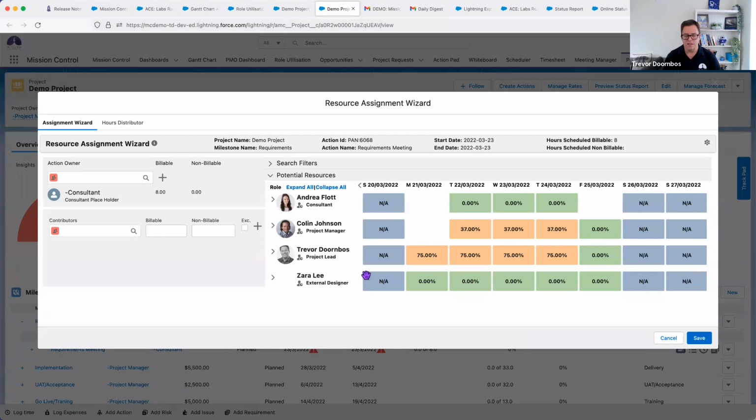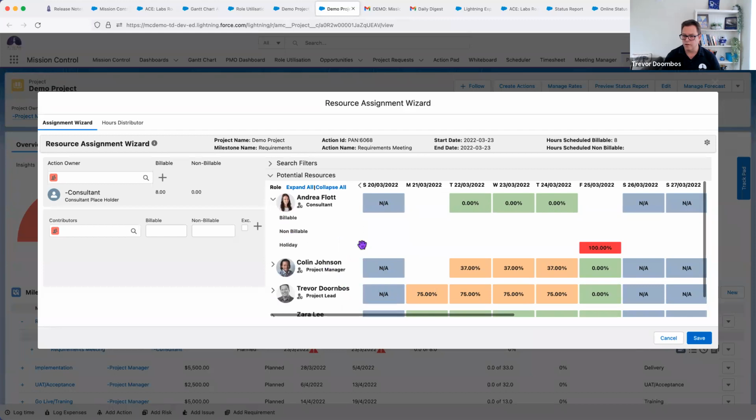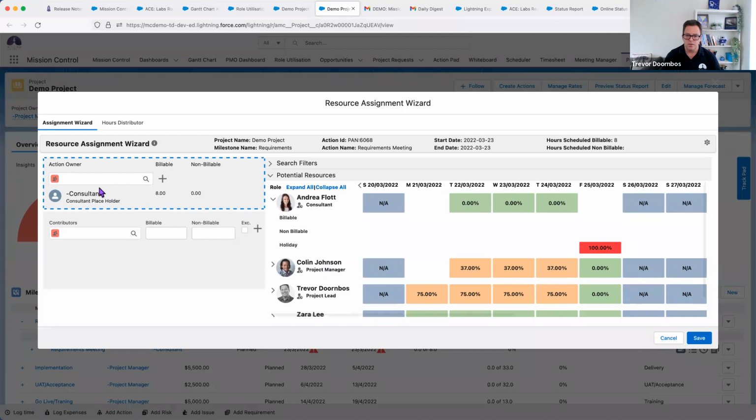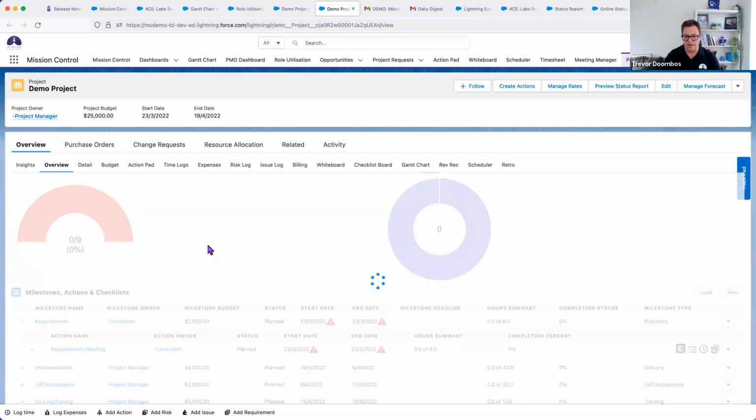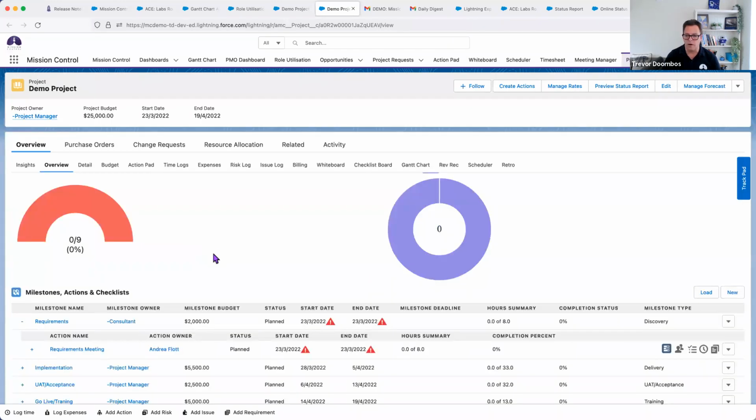And straight away, I've got a subset of my consulting team. I can see Andrea's at the top of the list. Zara's external, so we'll use her last because she'll cost us more money if we use her, obviously. And I'm going to go with Andrea because she's got more availability, and I can see she has got a holiday on Friday, but that's okay. We want her for today. So I'm going to drag her up here. And then I like seeing how Andrea works. So I'm just going to spend an hour with her on that, and just ride shotgun, if you like, on the project to see how she does her requirements gathering.